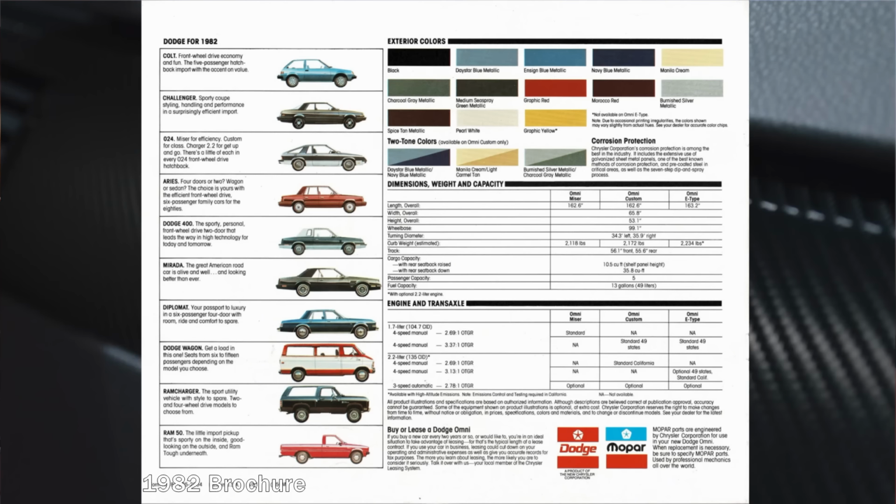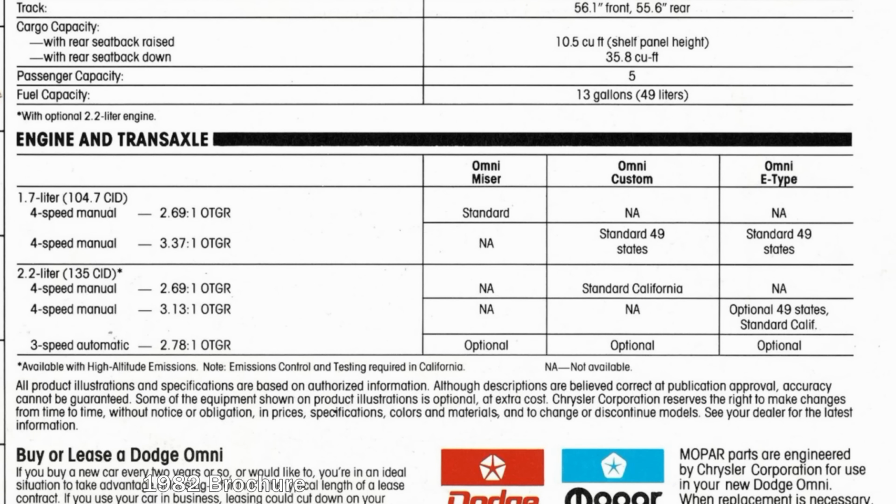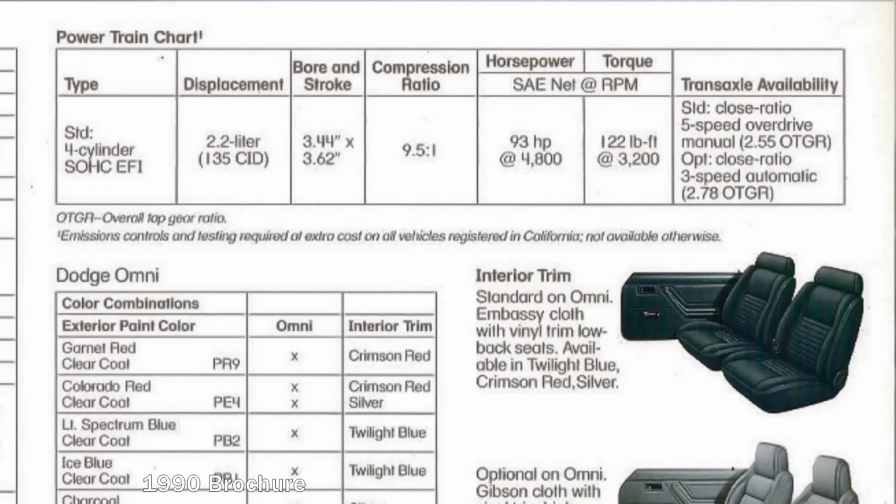In 1981, Chrysler's new 2.2-liter 4 was ready and was slotted in as an upgrade option, boosting power to 84 horsepower, and later with fuel injection in 1986 to 93 horsepower, and then 96 horsepower in '88, and the engine remained in the car until the end.